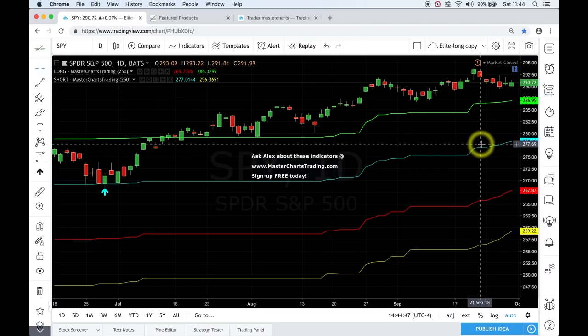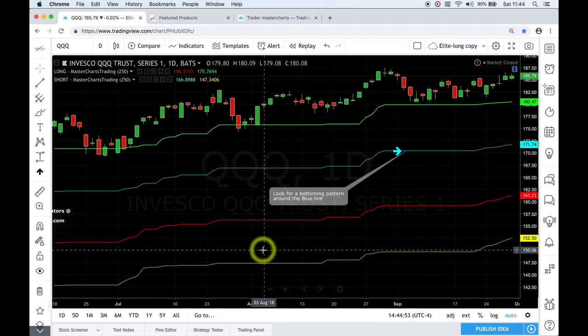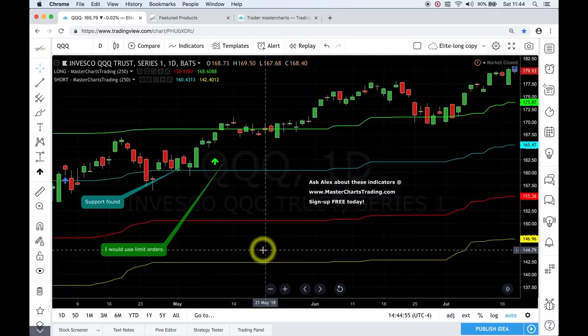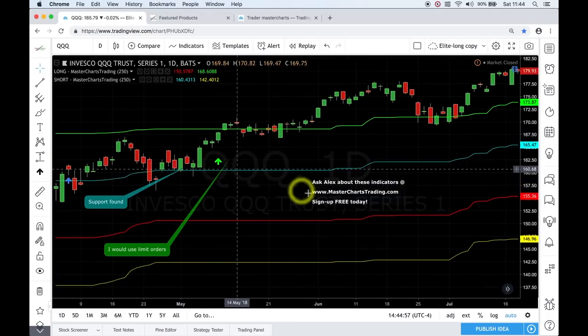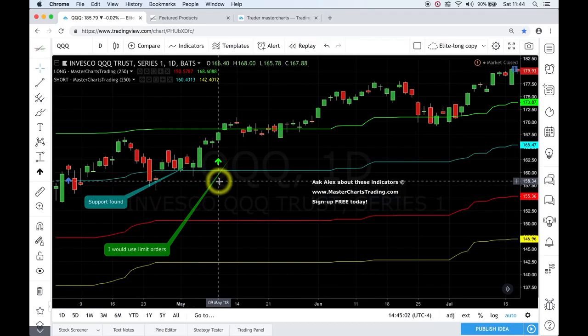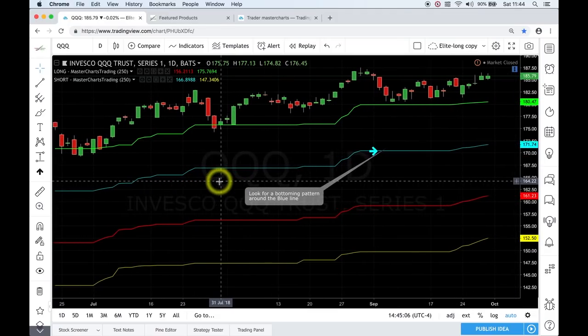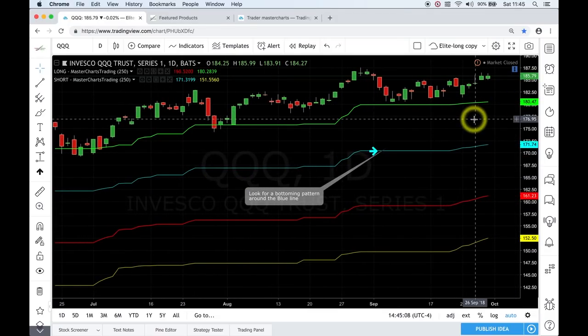S&P 500, QQQ, the Nasdaq, here are the QQs, fresh highs. We traded at MasterCharts Trading, so the latest alert was around here in April, and again somewhere in May. Overall, again, no doubt about this chart being bullish.